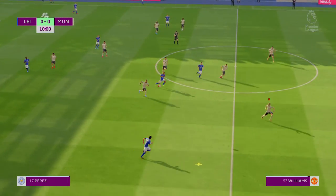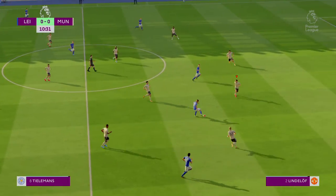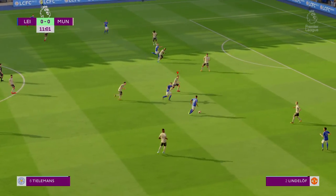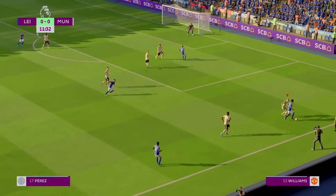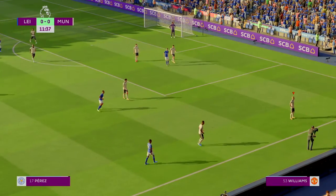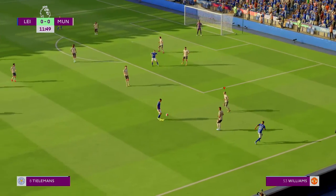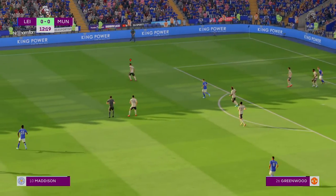James Maddison. Ayoze Perez. Tielemans. Vardy. Continue to knock the ball around, looking for the opening. Tried to win it, but it'll be a throw. He's got a chance to cross. Good anticipation by the defender.